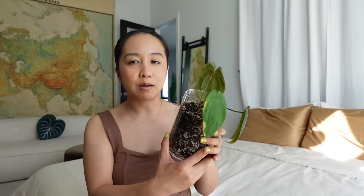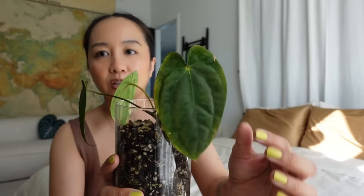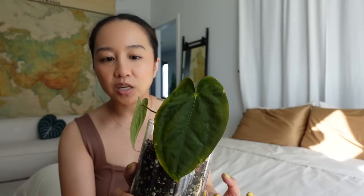But it is a really, really beautiful plant. I feel like it looks pretty similar to a juvenile dark phoenix. And I love the muted Venetian. I love this narrow leaf. I love the leaf color. It's just not looking its best right now.